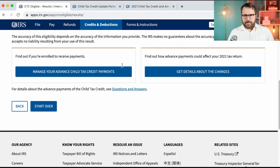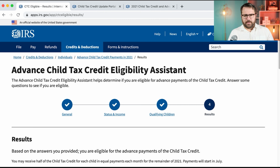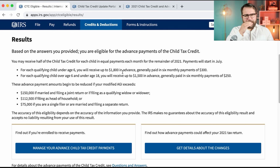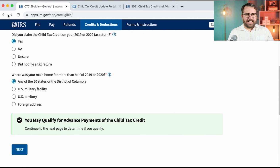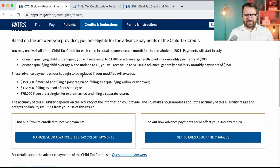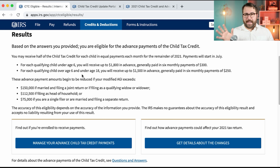Okay, so now what is this? Find out if you're enrolled to receive payments. Let's see here. Okay, I thought this was just going to tell me the eligibility. Oh, okay, it did. So that was basically it. You answer these questions here, and then it tells you if you're eligible to receive the credit. Or not the credit, if you're eligible to receive advance payments, right? This does not tell you whether or not you are going to have to pay them back. It's just going to tell you, hey, we're intending to pay you. Based on your answers, we're probably going to send you these advance payments.